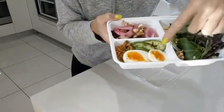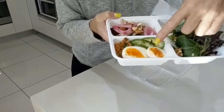Just some air-fried eggs. Have you guys seen my video for air fried eggs? I did these eggs, look how good they are. I did those eggs there in the air fryer.